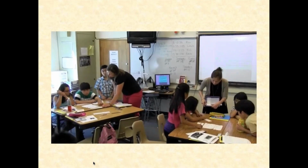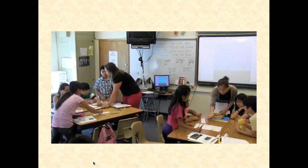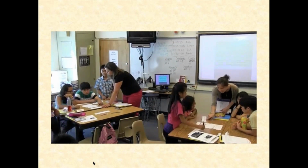One benefit is just having a second set of eyes on a lesson to help me see how I could change it to meet the students' needs the next time, and also to see how students are doing on a specific skill. And then also just to help students, as there are 2 of us throughout the room, to help kids at the same time.